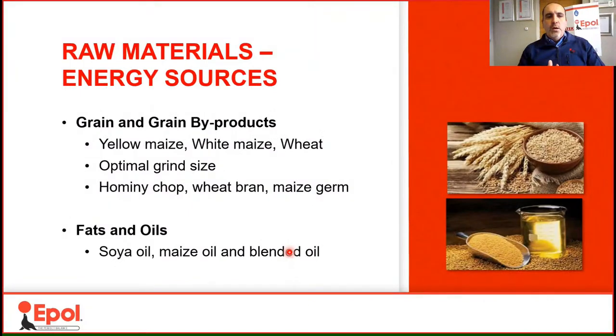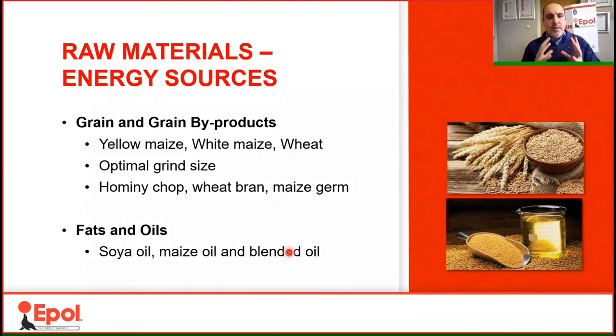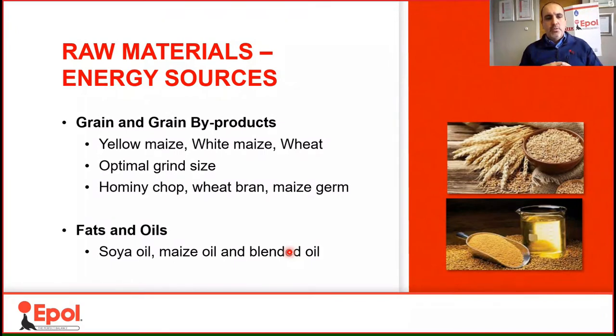If we go a bit down in terms of what raw materials provide what in the diet, and it's not exclusive, so even though we've got energy sources being yellow maize, white maize, and wheat, there is also a protein component in yellow maize and in wheat, and in hominy chop, and in wheat bran, and in maize germ, but they are mainly used as grain and grain byproducts as energy sources. The same goes for fats and oils. So your soy oil, your maize oils, and your blended oils are all considered important energy sources.